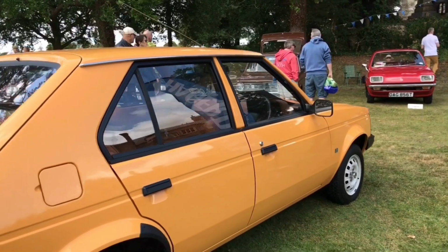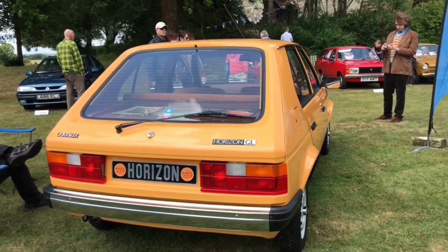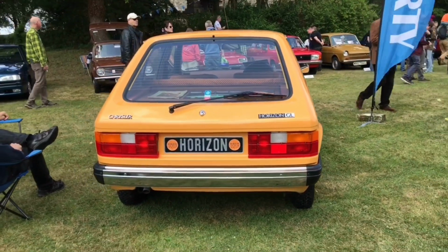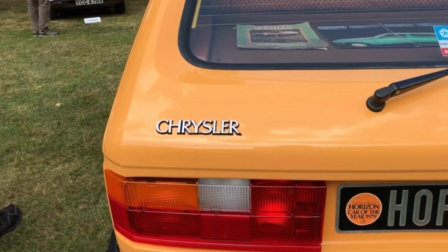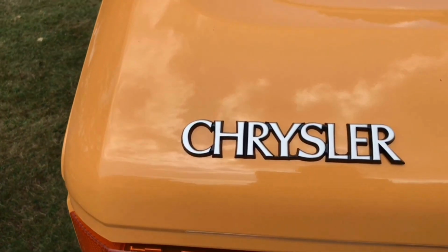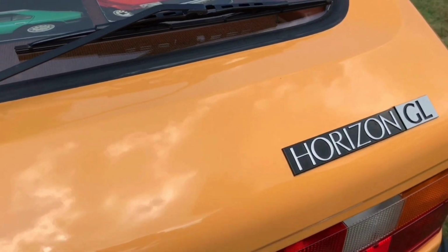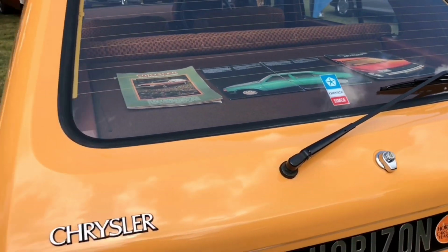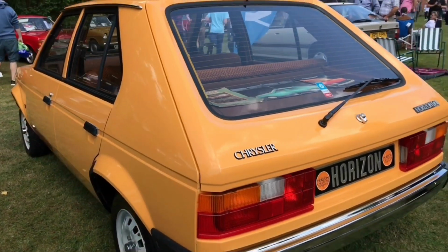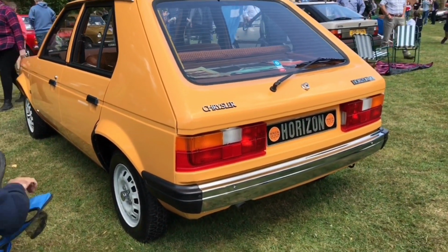For those of you who didn't know what it was, I certainly didn't. It's a Chrysler Horizon, a 1.3. Now, have you noticed that it hasn't got a number plate? There's a reason for that. I heard on the grapevine that this was a game show prize that was never claimed. It never got driven, and what an incredible story. Let me tell you, if I'd won this on any game show, it would have been coming straight home with me and straight out on the road, because it is incredible.